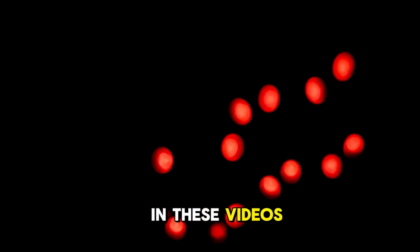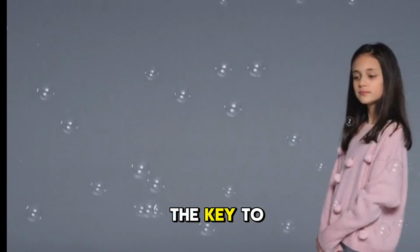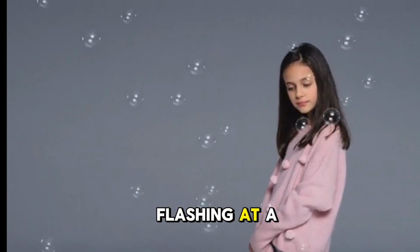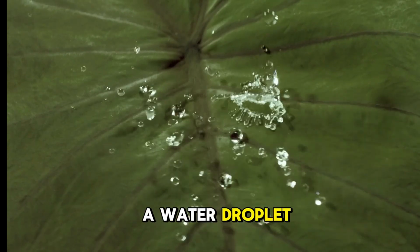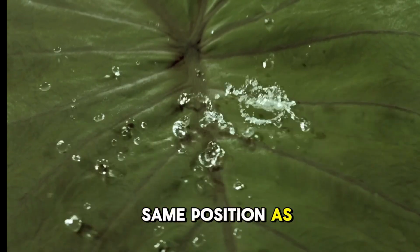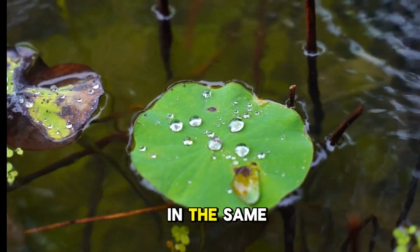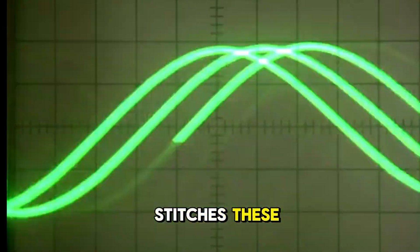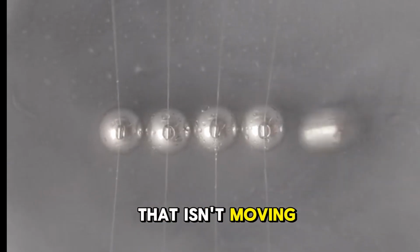What you're seeing in these videos is not a continuous stream of water, but a series of individual droplets falling in a very precise pattern. The key to the illusion is a strobe light flashing at a specific frequency. Let's say the strobe light flashes every time a water droplet falls to the exact same position as the droplet before it. To your eyes, each flash of light captures a droplet in the same spot. When your brain stitches these snapshots together, what does it see? It sees a droplet that isn't moving. It appears frozen in midair. It's a real physics experiment playing with our perception.